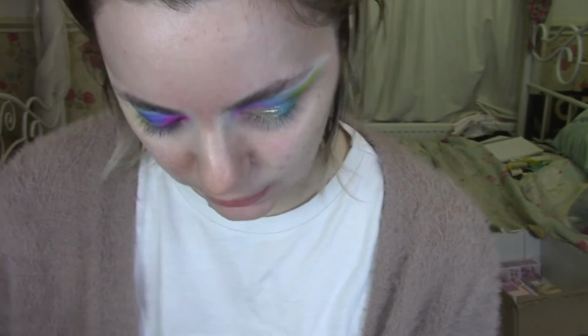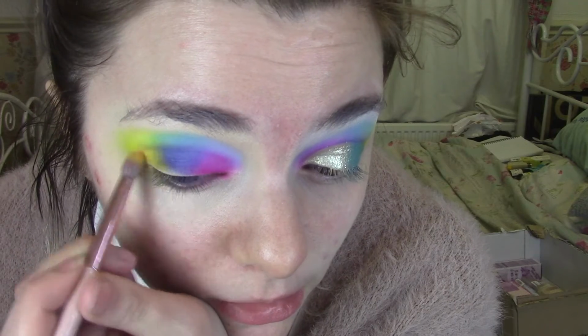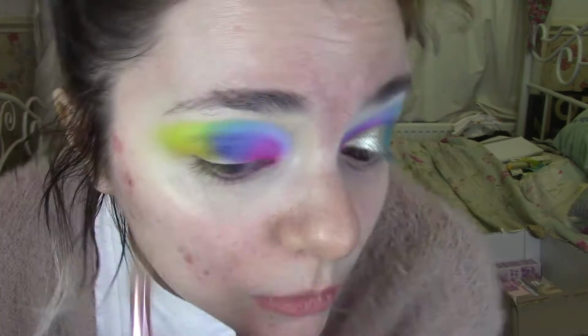I'm also going to add a little bit of this sort of yellowy orange shade called Anther. This one here, kind of in the same area where I put the yellow. Just add a little bit more depth.